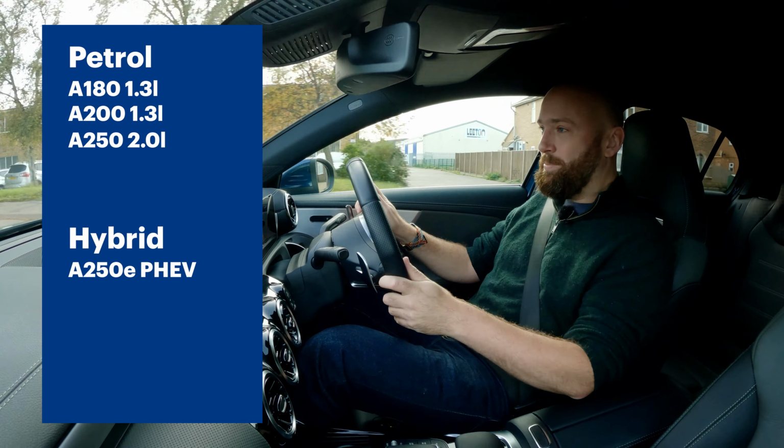They are expensive though. You're looking at about 45 to 50 grand for a nearly new one from Motorpoint, and we do have them in stock occasionally, so keep an eye out for them. But yeah, that's enough of the engines. I would pick the A200D, frankly, and enjoy the MPG, but that's just me. Let's hit the motorway and find out if this is a comfortable car at motorway speeds.